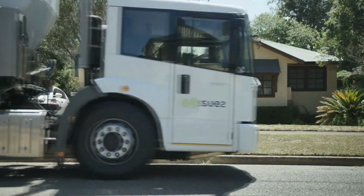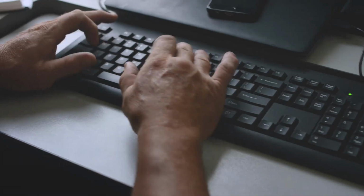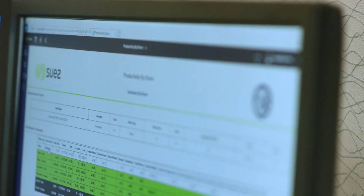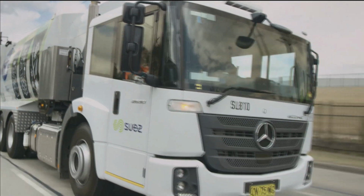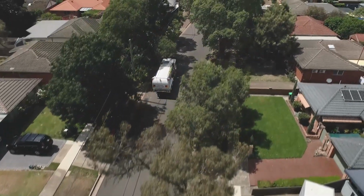This high degree of service reliability helps minimise missed services and allows Council to verify that bins at specified addresses were present during the truck's route, all of which leads to better outcomes for your residents. These systems are just the beginning. SUEZ is continuously looking for innovative ways to provide councils with smart and reliable solutions. The Core platform provides a strong foundation that we will continue to build upon to better meet councils' evolving needs. The possibilities are endless.